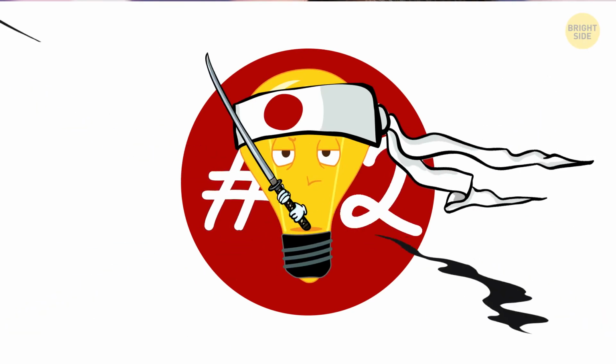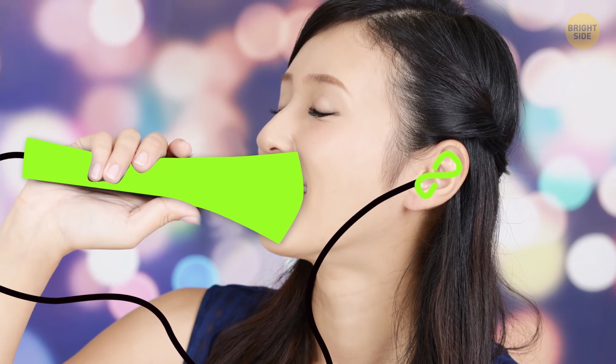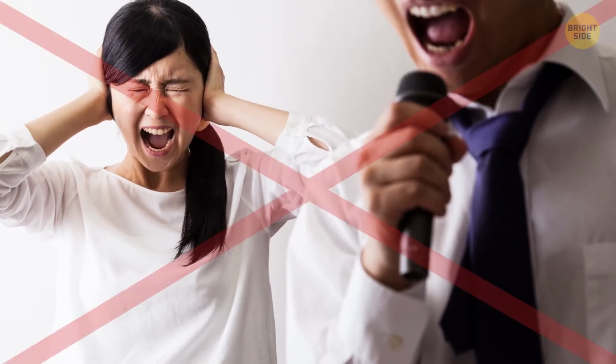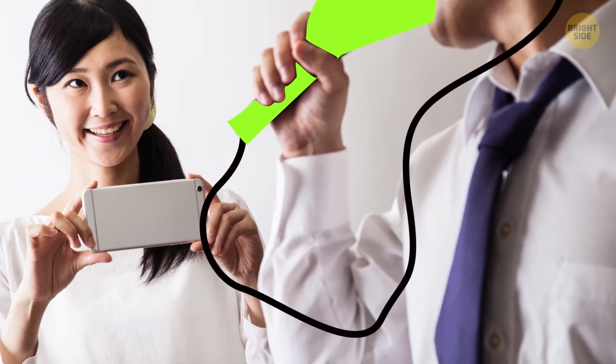12. Silent karaoke. This is a special microphone with a cone that you place over your mouth. It muffles most of the sounds when you sing. It was designed for people who don't want to wake up their neighbors and those who feel shy about belting their favorite tunes in public.